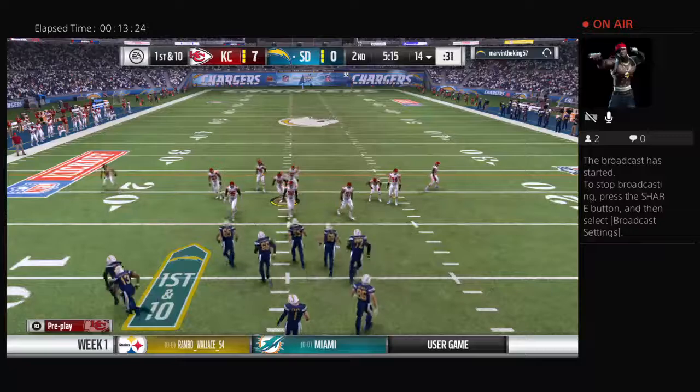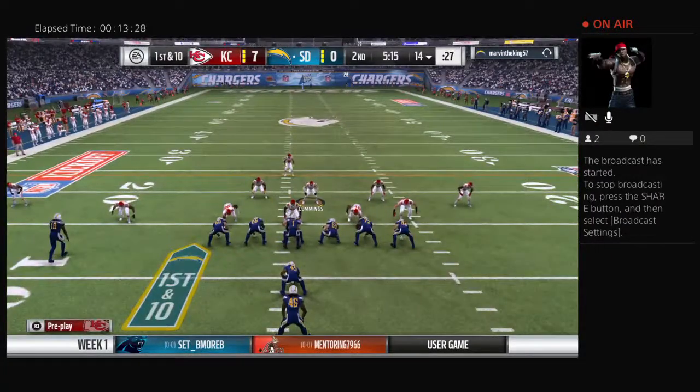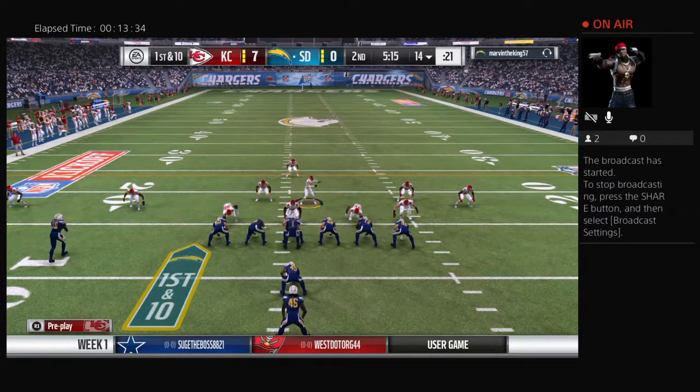Tight ends on the loosey. Hey, we're going to rally. Switch. Rally. Switch. We ready. Wide and yay. We're going to rally. This is our time. This is our time right here.